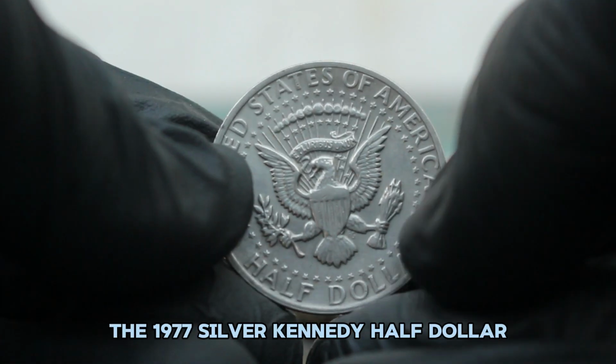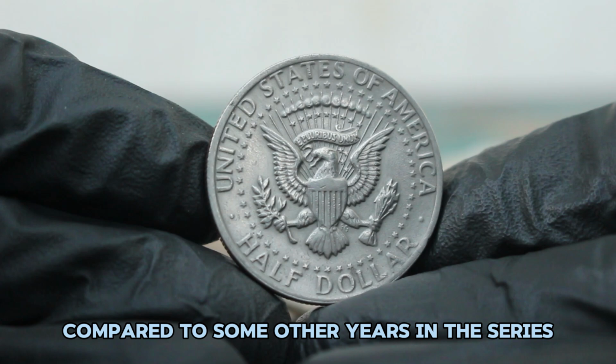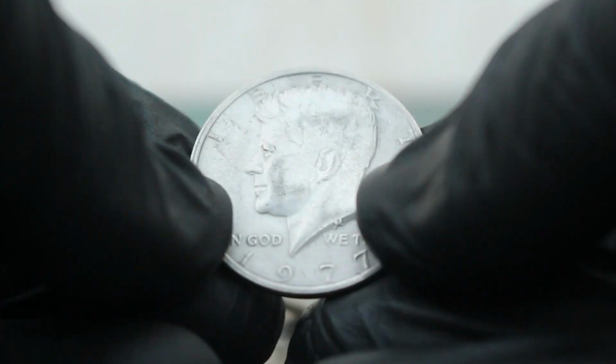The 1977 silver Kennedy half dollar is an interesting coin due to its relatively high mintage compared to some other years in the series. However, the value of a coin isn't always about its rarity. Condition plays a significant role too.